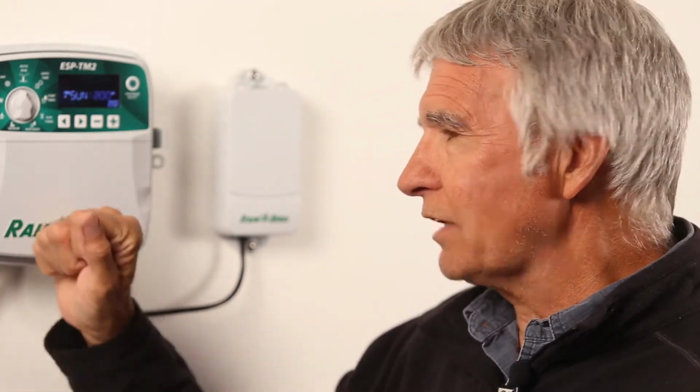With this new technology and these Wi-Fi enabled smart clocks, they automatically do that by monitoring a weather station. As the season goes along, every day you will see adjustments. If it gets really hot, it will take it up. If it gets cool, it will take it down.